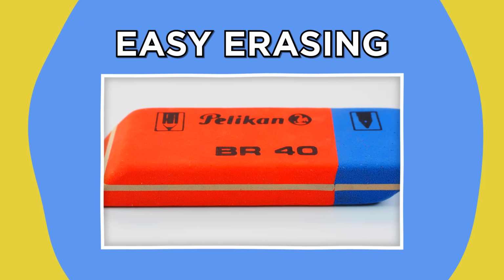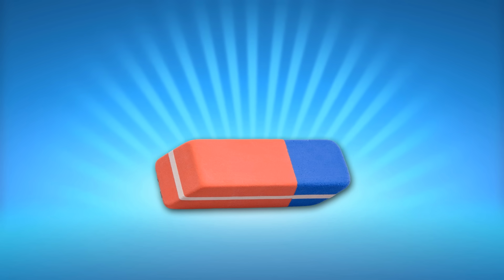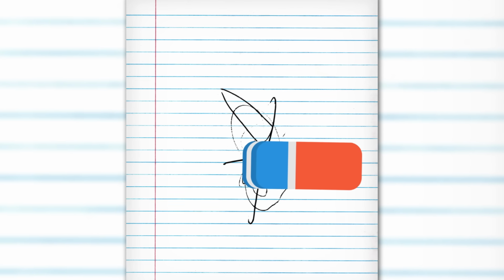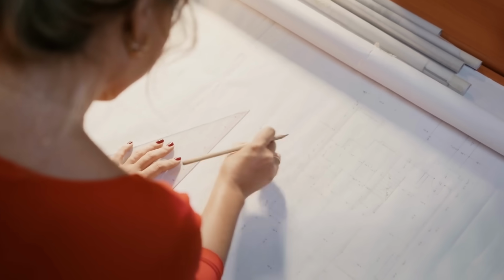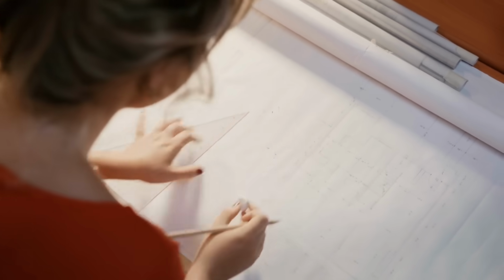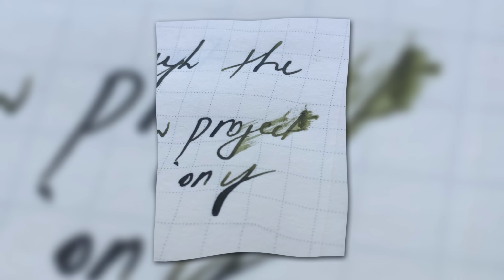Easy erasing. If you've ever used one of these kinds of erasers back in school, you might have heard that while the red part was for erasing pencil, the blue part could erase pen ink. If you were like me, you may have put this theory to the test and tried rubbing out your pen marks with the blue side, only to be left with a smudged, crumpled page. But it turns out the reason this method never tended to work as planned is that the blue eraser isn't primarily designed for erasing ink at all.